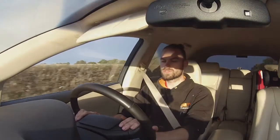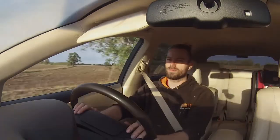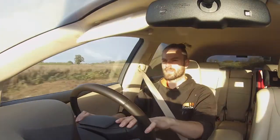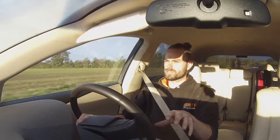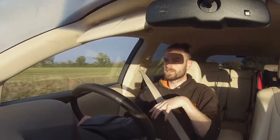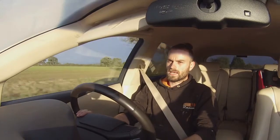It puts out 250 brake horsepower, which isn't anything special for a 3.5 litre. But what it does have is 2 electric motors backing it up. So it's got one that also drives the front wheels, the V6 drives the front wheels, which is 167 horsepower, and then a secondary one drives the rear wheels, which is 67 horsepower. And so it is 4-wheel drive.